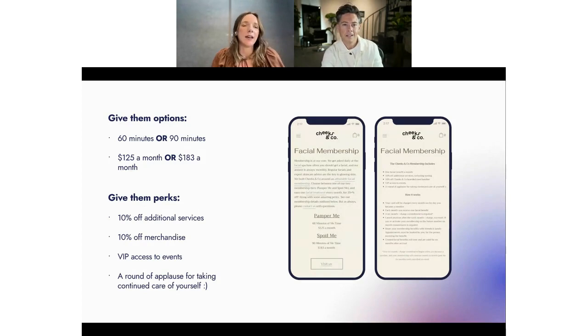Finally, I love perks that don't necessarily live on the monthly membership, but any events you have, any special goodies that you get from any of the brands that you carry, I suggest isolating those and giving early access to your members. So if I'm hosting an event at my salon or spa, the first 1, maybe 2 hours of that event are going to be VIP access to our members.